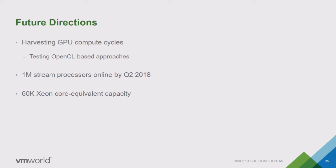60,000 Xeon cores. We're testing using OpenCL to have our algorithms run both against the cores and the GPUs, and to be able to do those at the same time. Now we will not release this until the middle of next year. But if we get this right, it's actually fairly easy for us to hit half of our GPUs and to be at 30,000 core equivalents.